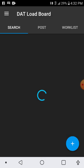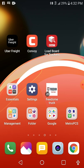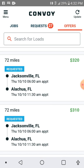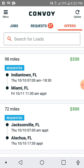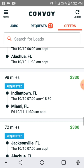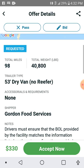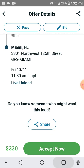You know what? We'll look at something else. I still got to tether my phone. So let's check on that. Indiantown, that's close to where I live. Indiantown to Miami. So 3:30. Let's go over here.